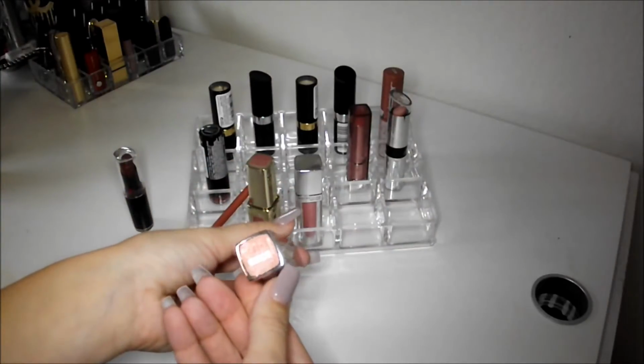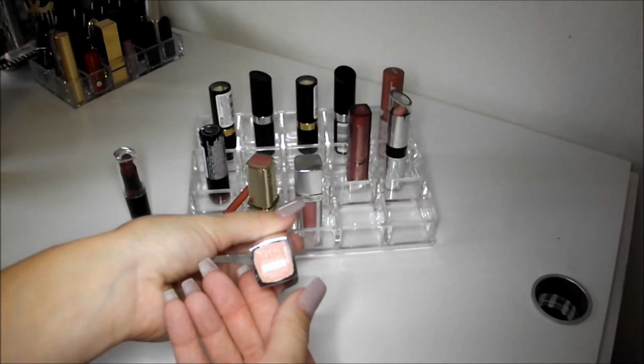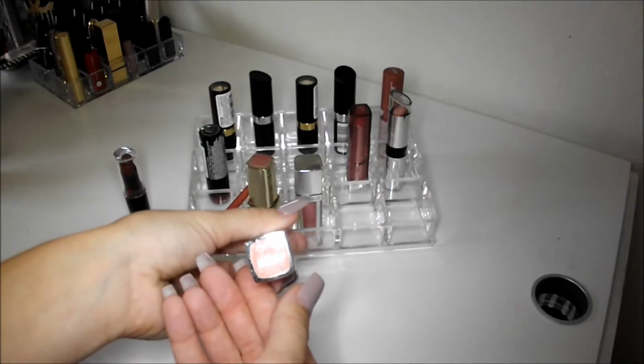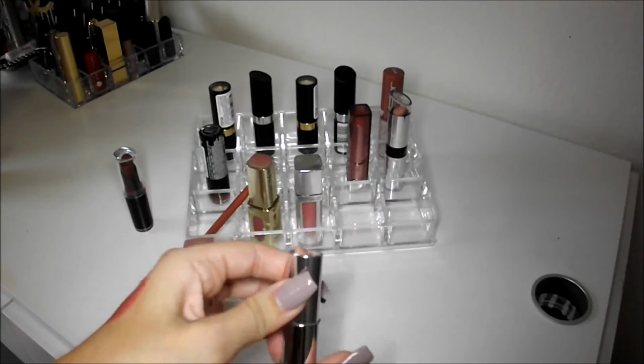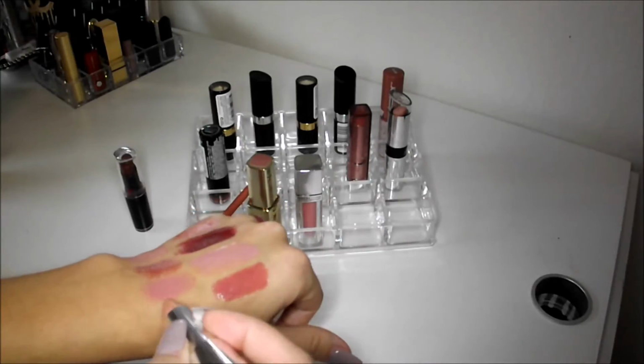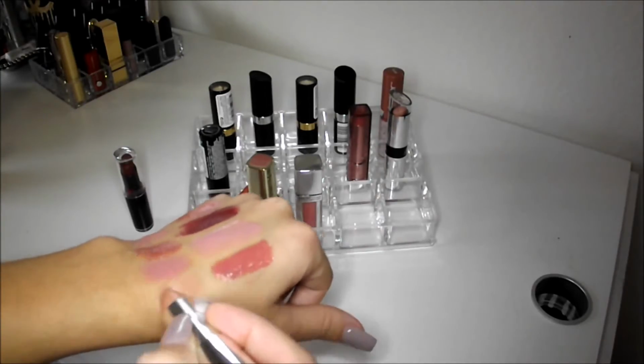Next is one of the Maybelline lipsticks in 915 Blushing Beige. This was their like nude collection that they came out with, and this is a beautiful nude color. You can see it there.